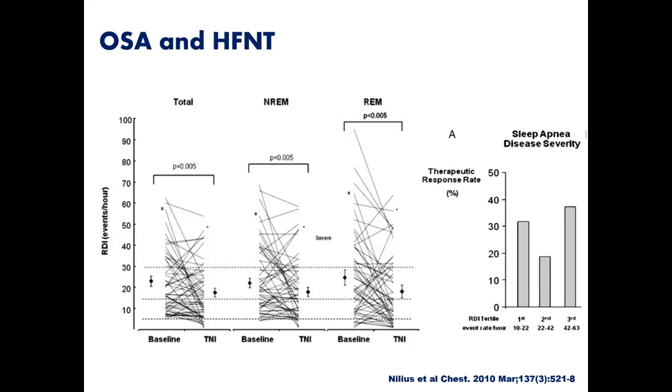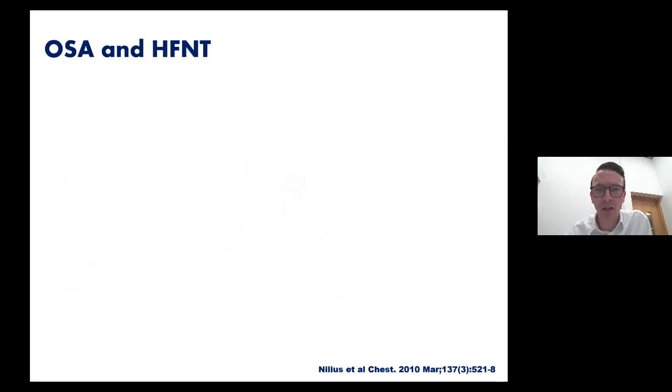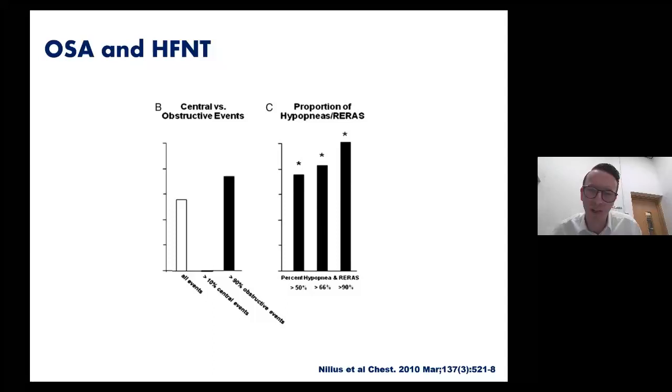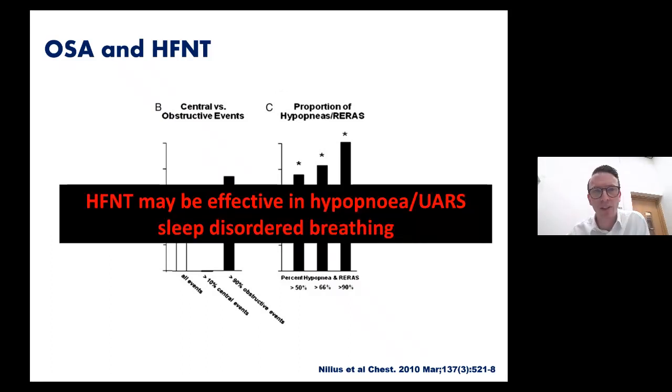Finally, I will mention sleep apnea, because surprisingly, there's not much data supporting high-flow nasal therapy use in this setting. However, I do think there is a potential role. In this study, they looked at high-flow nasal therapy in a group of patients with sleep disordered breathing. To summarize, they found that high-flow nasal therapy can significantly improve sleep disordered breathing, but really only those with obstructive sleep disordered breathing rather than central, and again, really only those with hypopneas rather than apneas. But certainly there seems to be a potential role for high-flow nasal therapy in sleep apnea.